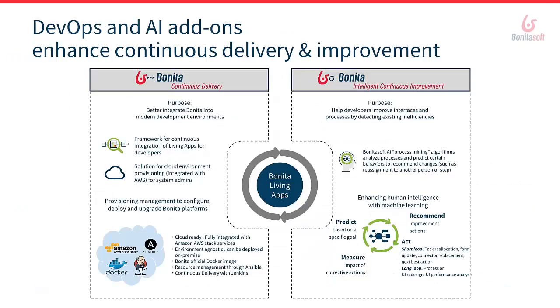On top of this platform, we also provide a couple of add-ons.